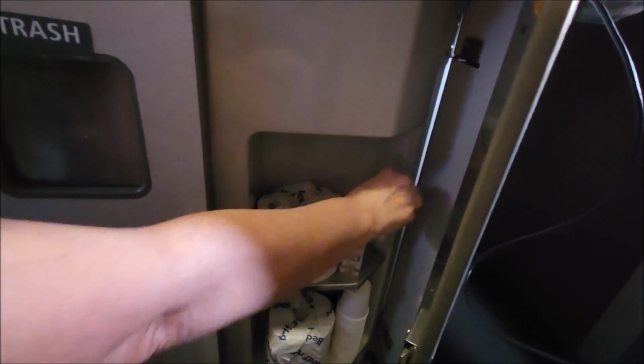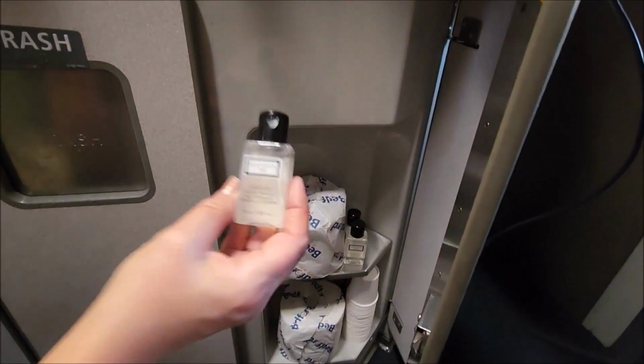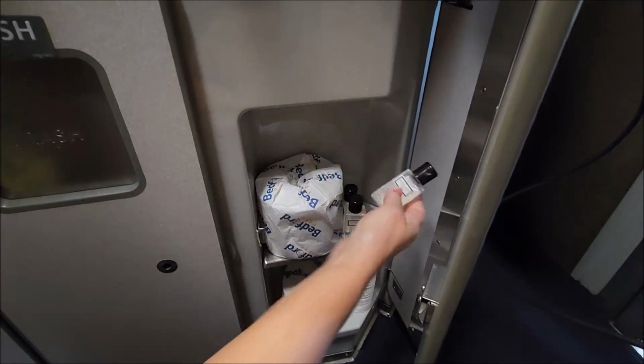And then on this side over here, you have your extra teepee and some cups and some shampoo in case you need it. Lotion. Oh, conditioner. Conditioner. There's one other little thing that is here. And body wash. Body wash.